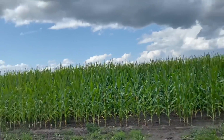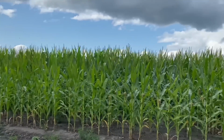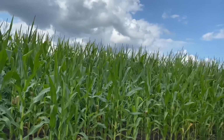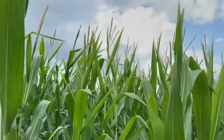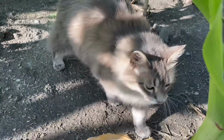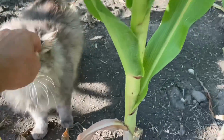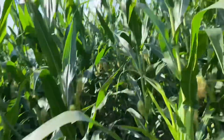Now, friends, remember, this is the first field of corn that I planted. I took you all along for this journey. This corn's looking really, really well. Probably the best corn I've had ever. Being it's the first corn I ever planted, it has to be. Look who's hanging out here. Are you a child of the corn? Oh, you little turkey. Anyway, let's get in here, friends, and have a good look.